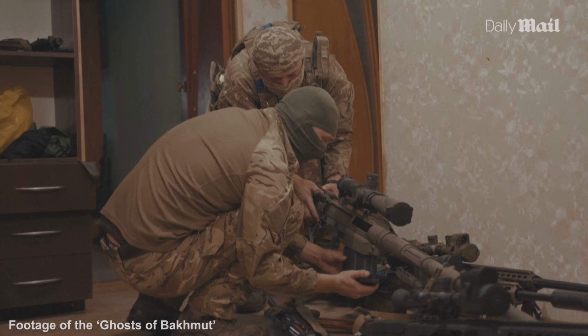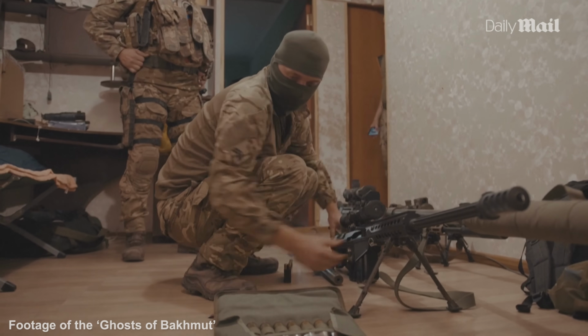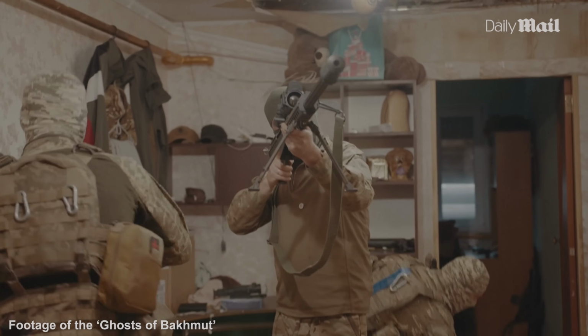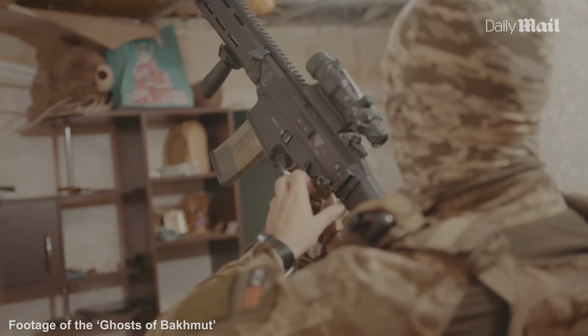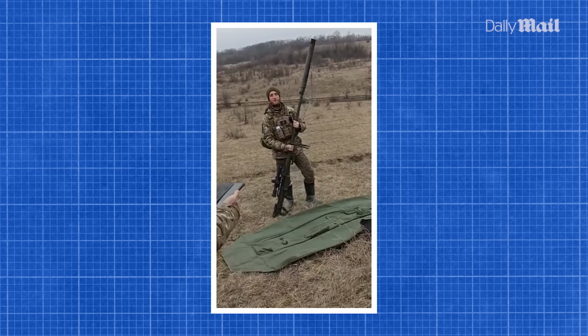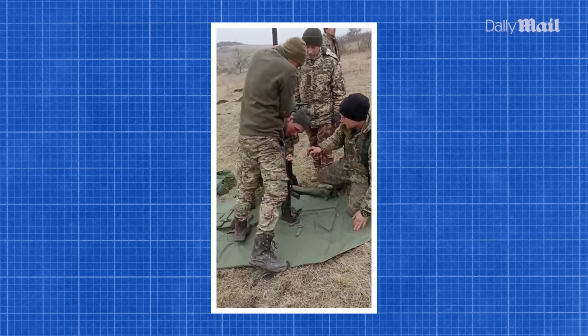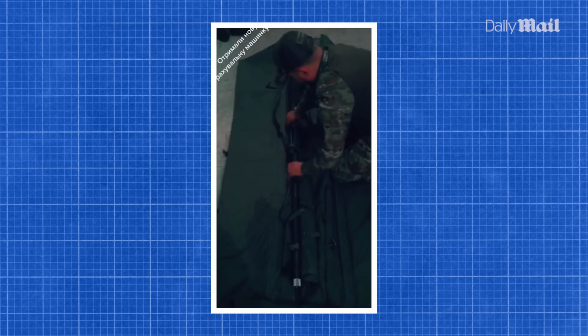As of October 2023, the unit's body count was 500 Russian soldiers. Not a single one of their snipers was killed in return. And that was the last time we heard from Ghost. At this point you might be thinking, well, that's all very impressive, but what's the point of a sniper rifle that's so big 2 men have to carry it? After all, snipers are supposed to be stealthy, and good luck sneaking up on anyone whilst lugging that thing around.